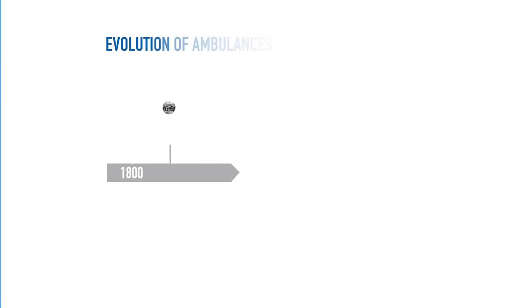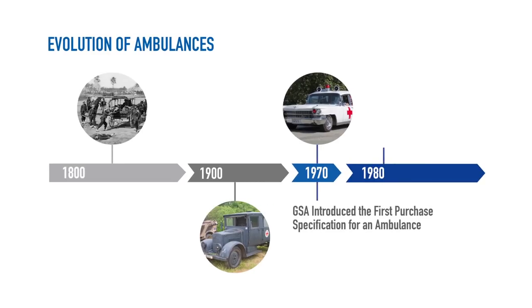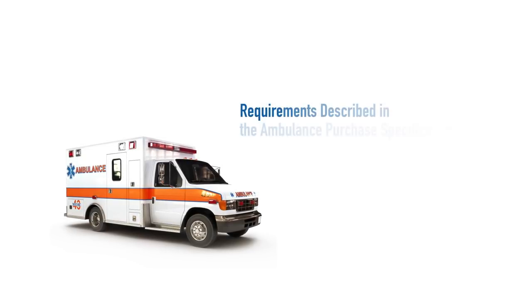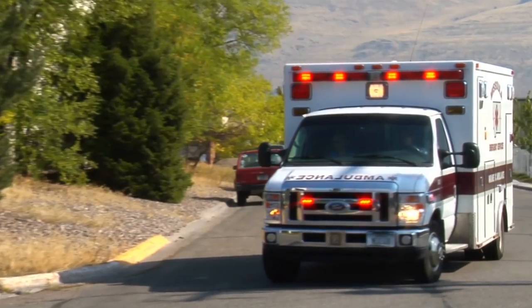The modern ambulance started to take shape in the 1970s, when, at the request of the Department of Transportation, the General Services Administration, or GSA, introduced the first purchase specification for an ambulance. It described how an ambulance should be constructed from a size and patient care perspective. In the 1980s, the ambulance industry began working with GSA to write new test standards. The test standards gave ambulance builders a way to ensure their product met the requirements GSA described in their ambulance purchase specification. As ambulances continue to evolve, new test methods are being developed to increase worker safety while also enhancing a worker's ability to care for the patient.